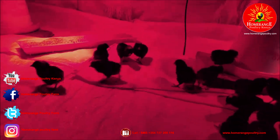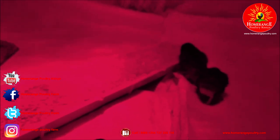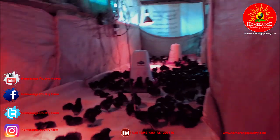Oops, yes, there you go. So as you can see, they're actually looking for the feed. There you go, there you go. There, so as you can see, the chicks have found the feed, so that's excellent. So let's add the feeders on the rest of the brooder and see how it goes.